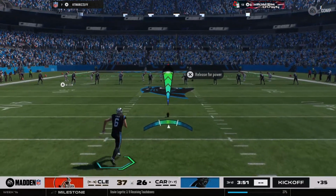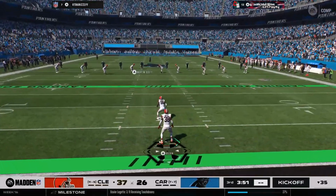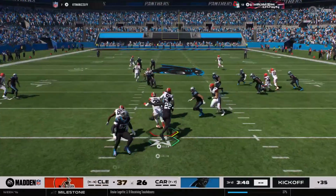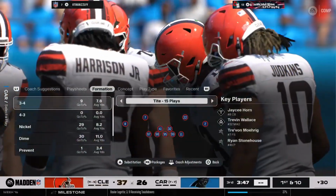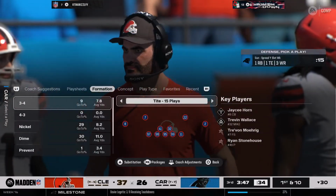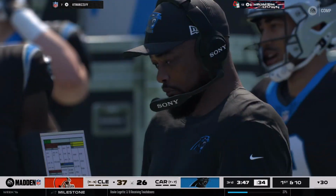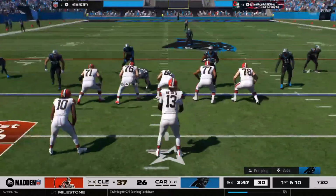All lined up. Folk ready to send this one flying. Starting from the 5. Now bottle him up just as he gets it to the 30. Cleveland about ready to go. Here's 1st and 10. Ready.